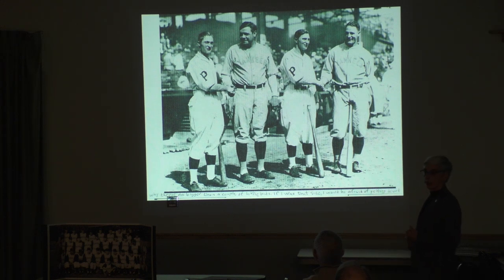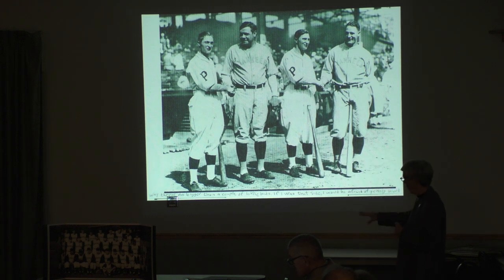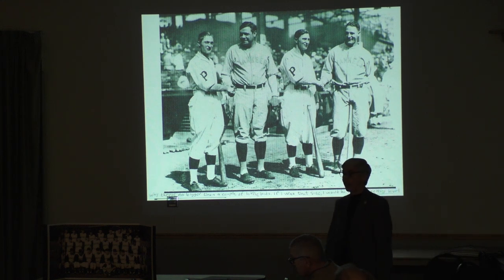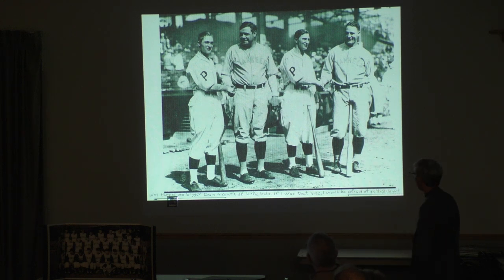Lou Gehrig agrees. So when you come to visit the Roberto Clemente Museum, when we're up on the second floor, which used to be the bathhouse and the bunkhouse for the firemen, we'll be walking where Lou Gehrig spent the night, kind of like George Washington slept here, only Lou Gehrig was there for the night.